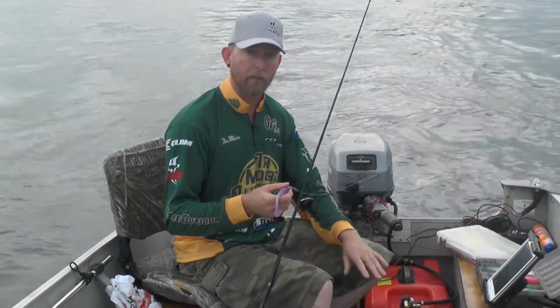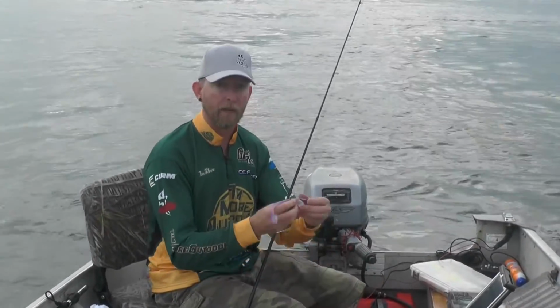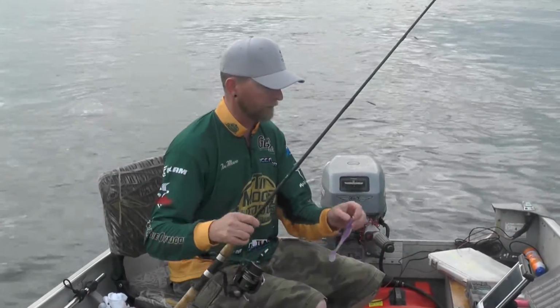So like I said, the bigger fish are going to be below the smaller fish. So if a school moves in here, to get down through them faster, I may increase the size of my jig head that I use on this shad, or go to something heavier that gets down through those smaller fish quicker.